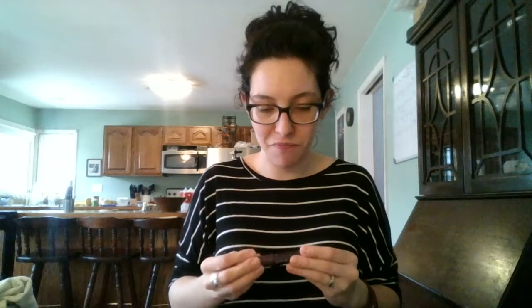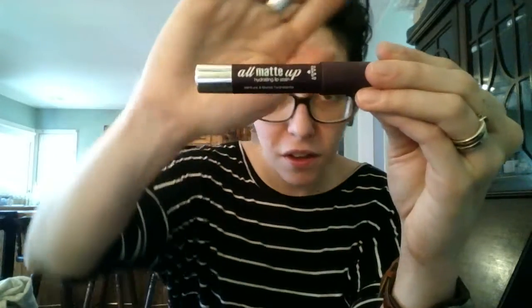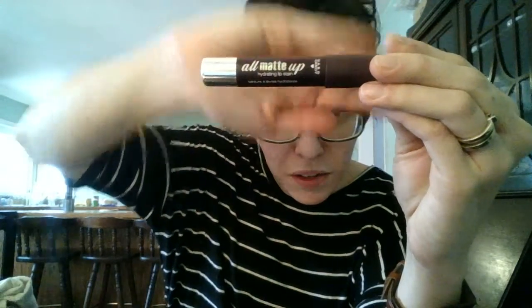On to a beauty thing. I might not always have a beauty thing. It might be like shampoo or lotion or something, because I don't really use a lot of makeup. I keep a very small makeup drawer. But anyway, the thing I want to talk about that I've been wearing a lot is this, let's see, oh, there we go, Hard Candy All Matte Up lip stain.